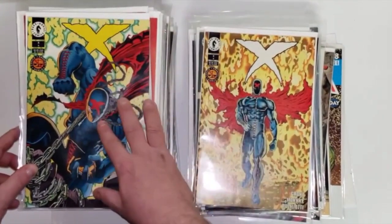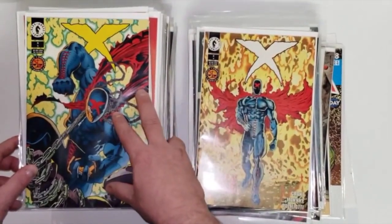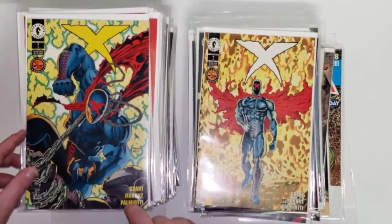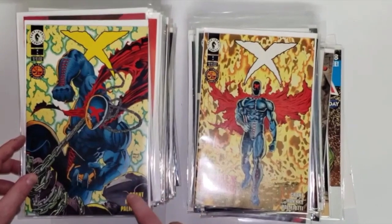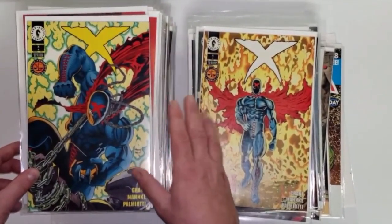You know, in this run, you have to have the first 5 issues because it's Alan Grant and Jimmy Palmiotti art. Starting with issue number 6, they changed the creative team, and the book was not as good, but the first 5 issues are awesome.